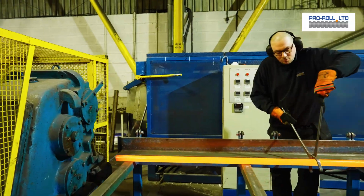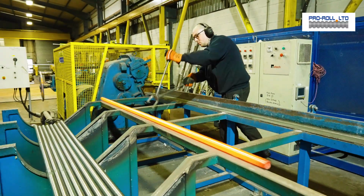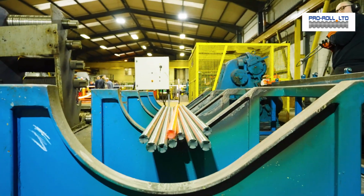We've got a lot of younger people coming through and we teach them the skill set, and hope we can continue and thrive, being the only rolling mill left in Sheffield.